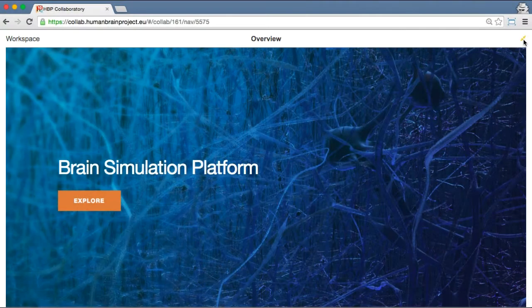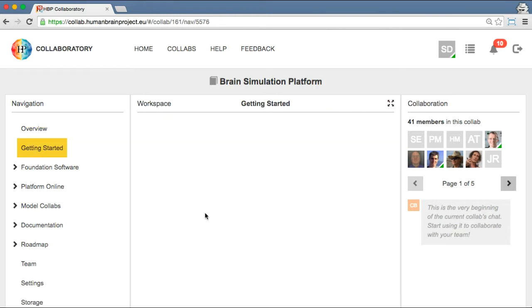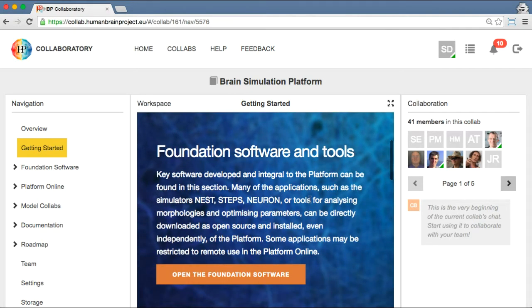The brain simulation platform is built on this experience and generalizes and extends these proven tools. It makes these tools available for other science teams to apply to their region of interest and to accelerate their research. In short, there are 3 main components to the brain simulation platform.